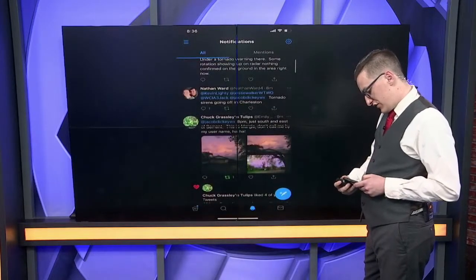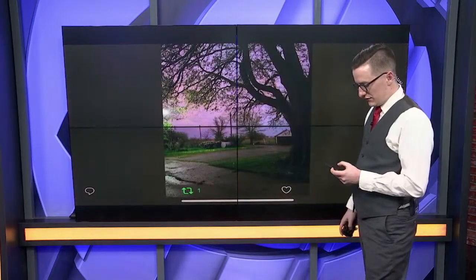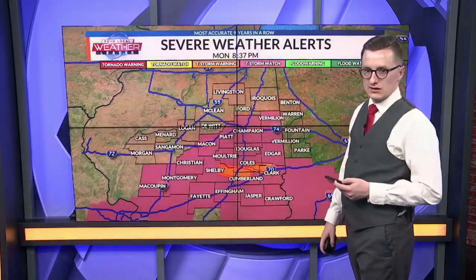I got another photo. This is from south and east of Beement. Margie sent this in. And you can see the picture itself. She's looking off to the storms that passed on by to the south there. Of course, Beement, we love Beement, and Kevin spent some time there. You can see the impressive looking cloud cover there across the region. Nice color with the way the sunset was coming down, too.